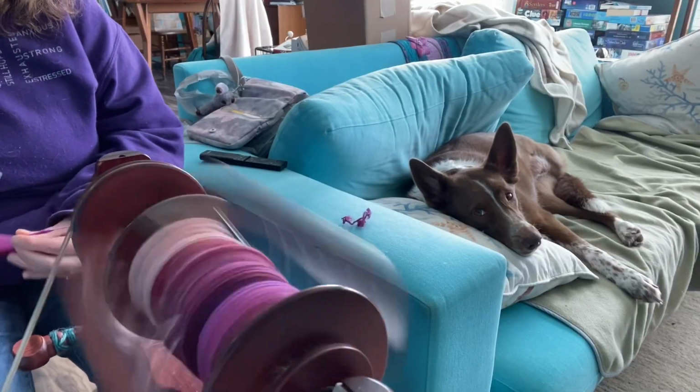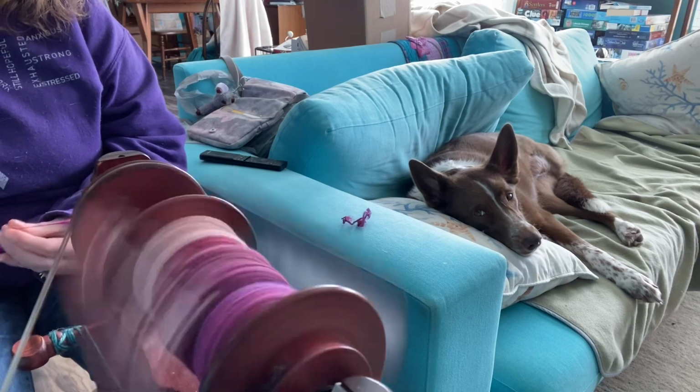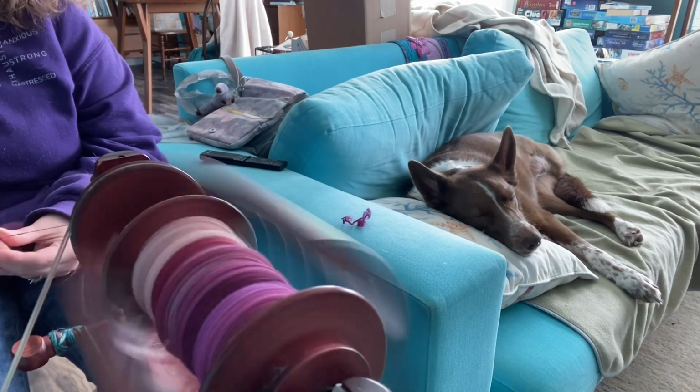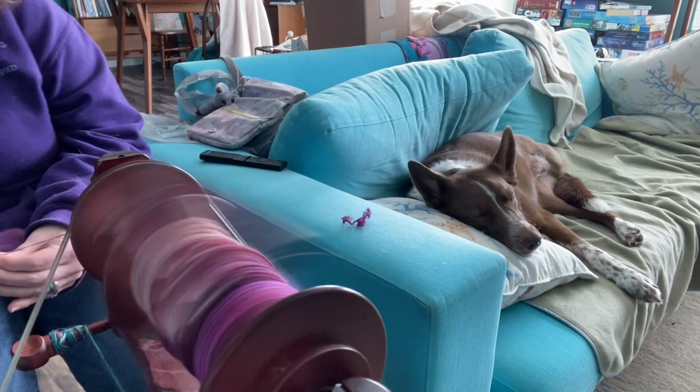Feel free to watch Zoe while I spin Targhee wool and tell you about Targhee sheep, because she is really cute while I spin my yarn.